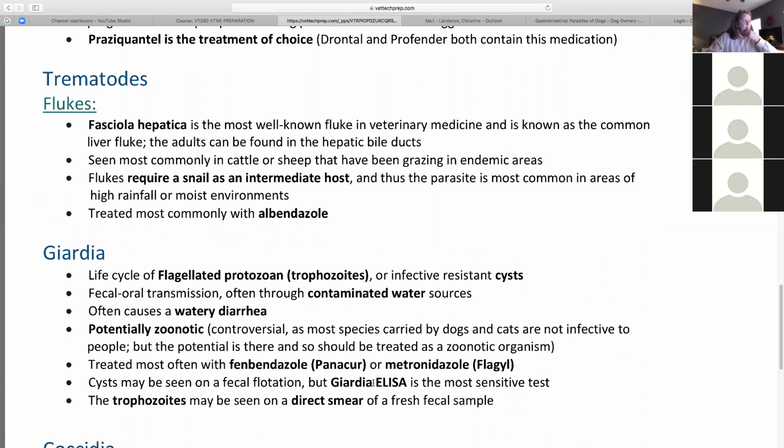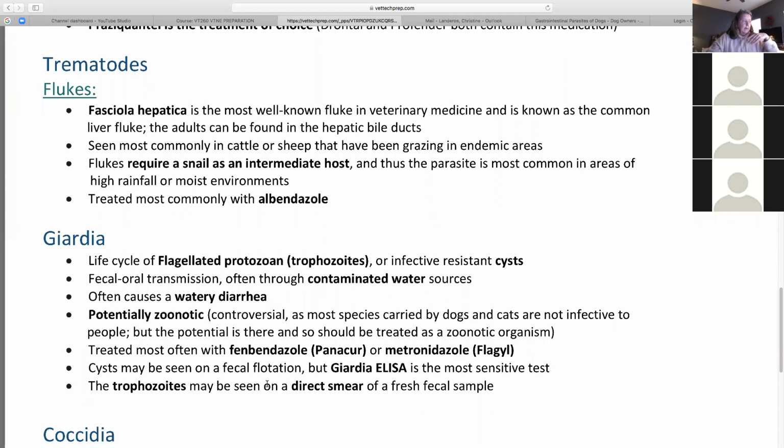Here's the Giardia ELISA, which is the most sensitive. A lot of Giardia infections can get missed. And so it talks about the best way to diagnose this, which is a fecal float, the Giardia ELISA test, and then a direct smear. So if you suspect Giardia, there's a variety of ways for it to be diagnosed.